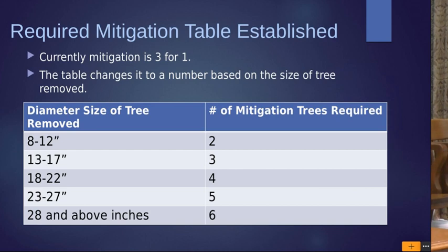And that part there, is that for everything? No, the only trees that would have to be mitigated are for commercial properties. And we're also discussing possibly for residential subdivisions, meeting that table also. All right, so the first one is strictly for commercial. Yeah, mainly it's dealing with your commercial stuff.